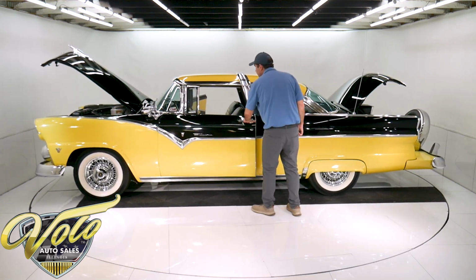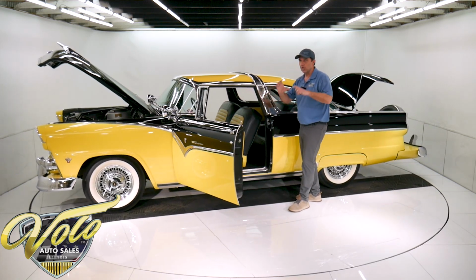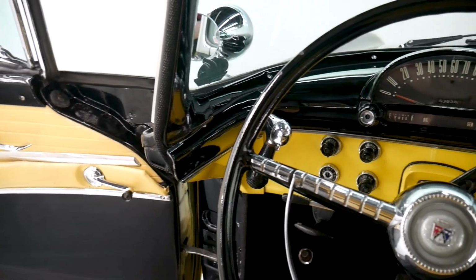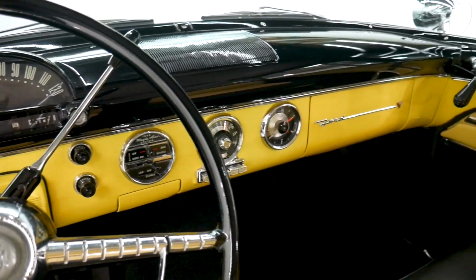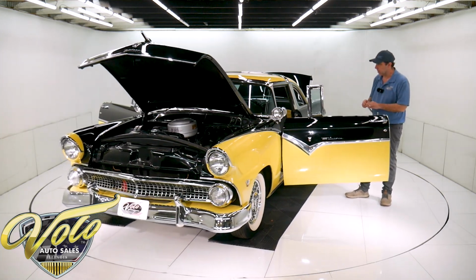Steering wheel's nice. All the items on the dash are clean. It has that cool round radio and the round heater controls with the lenses, the knobs, steering wheel. All that looks real nice. The mirror is excellent. The rear speaker tray, everything inside the car is really nice. So why don't we fire it up?